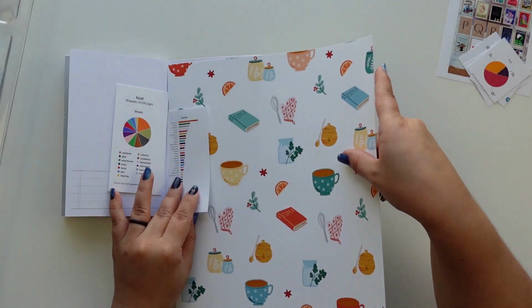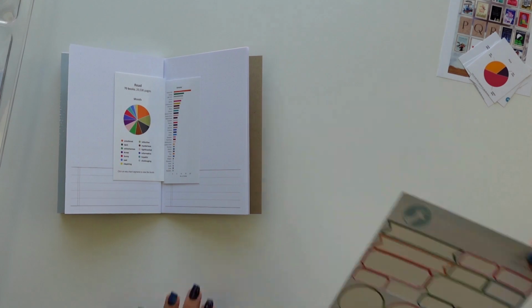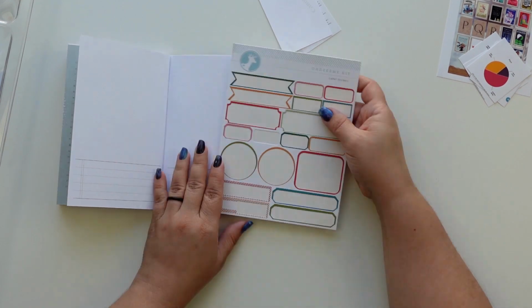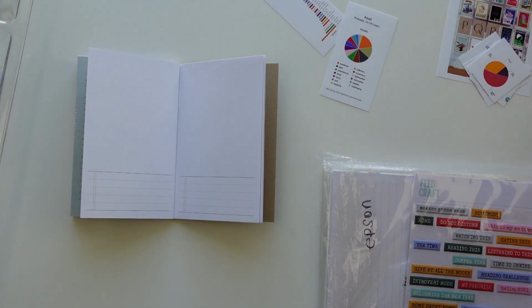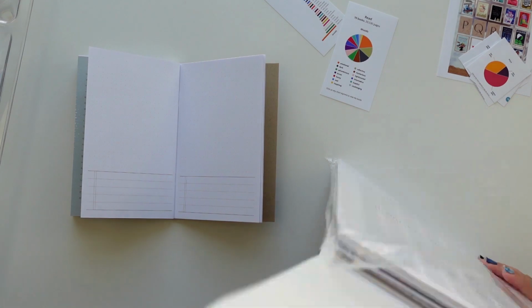So in this first one, I have a pie chart of the moods, and then I have a graph of the genres that I read this year. And I have this backing of a sticker sheet that I've been trying to use as a background for something, but nothing really works out. So I'm just gonna go with paper.